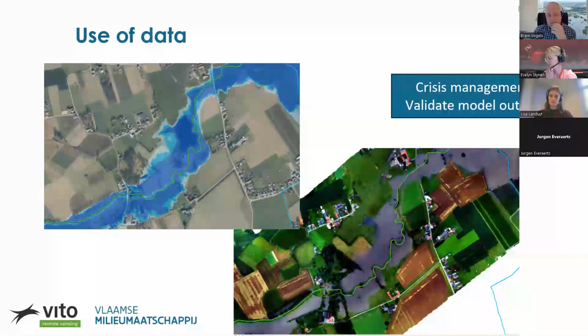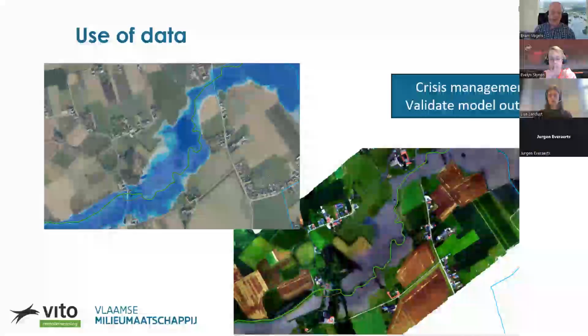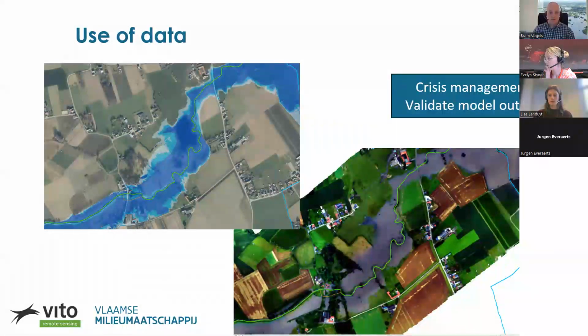But after the floods, or after the crisis situation, we also use the data to validate the model output. We can compare what we've seen in the drone images, which you see on the right, to the flood maps we create with our flood models, which you can see on the left. In this case, of course, the flood contour observed on the terrain is quite the same as we modeled. So the conclusion is that the model in this area is fit for purpose, or is very good.